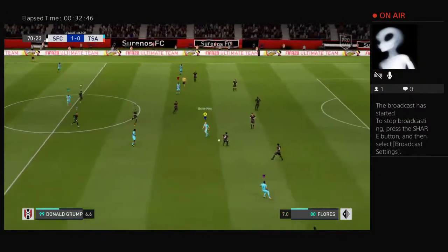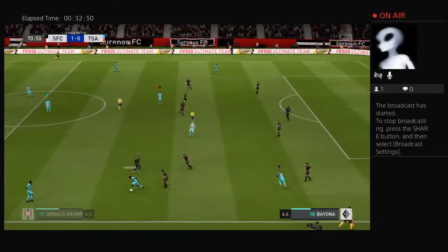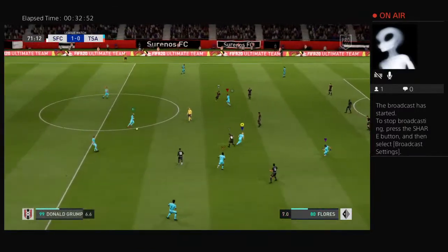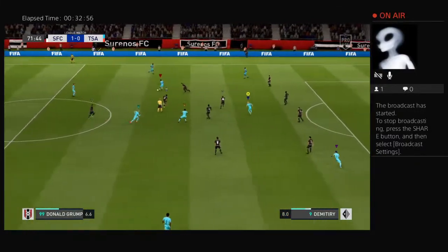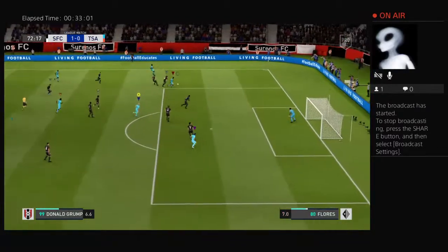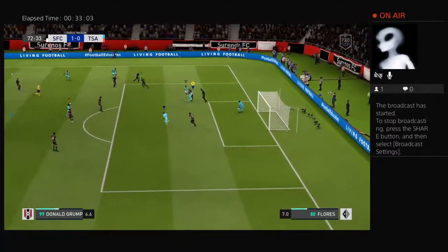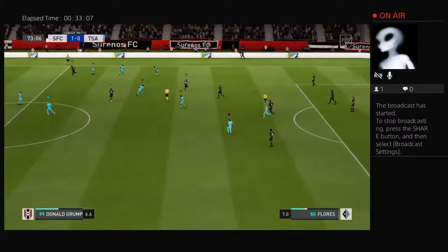Just a quick check on the clock, and there are 20 minutes to go. Mohamed. Scott. Coming really deep as a forward to get on the ball. His teammates really telling him to get up the pitch. And he's dealt with it. A dangerous moment. Taylor.